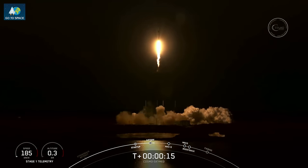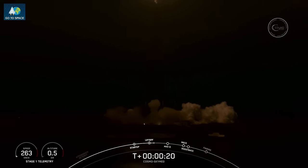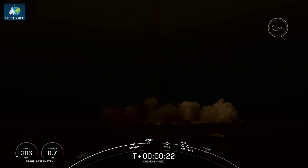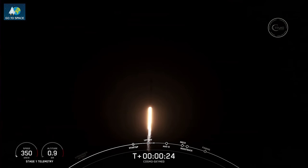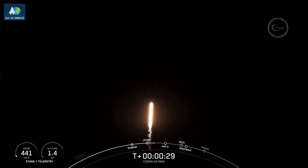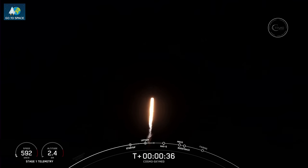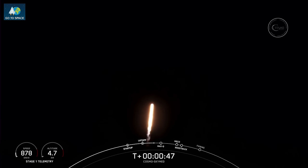Vehicle is pitching downrange. M1D chamber pressures are nominal. Falcon 9 has successfully lifted off from Pad 40 at Cape Canaveral Space Force Station, carrying the COSMO-SkyMed satellite to a polar sun synchronous orbit. Power and telemetry nominal.